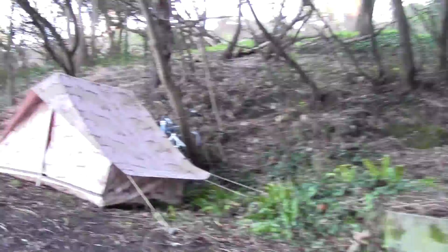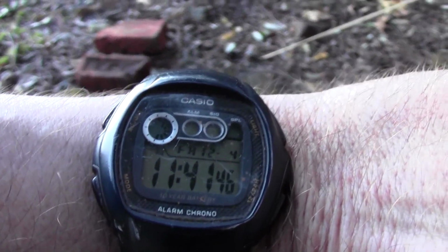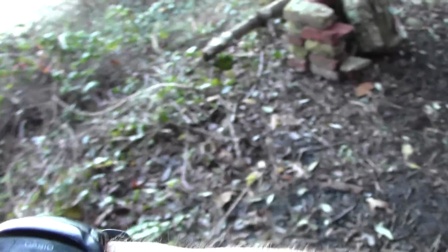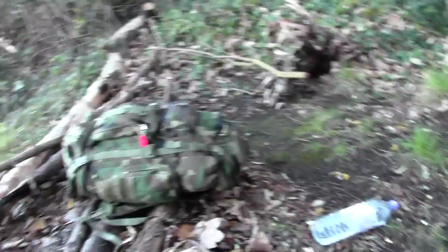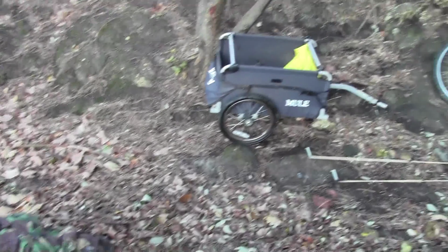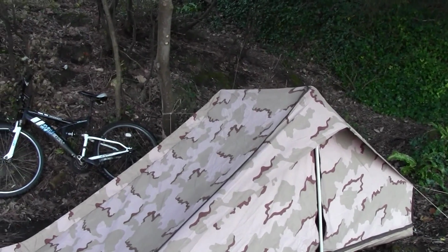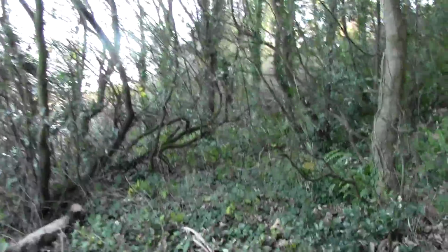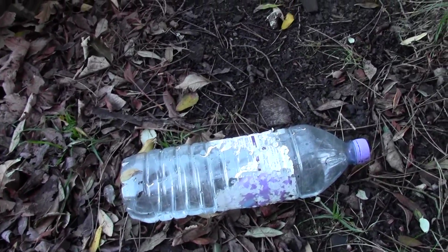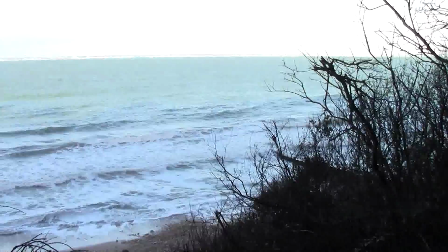It's a 20 to 12. Any kit bags? Stuff here already. So I think it's time to get a brew going, and get the rest of camp set. Got another bit of litter, folks, so I'll get rid of that later. So I'll get the rest of the camp set, and we'll go on from there.